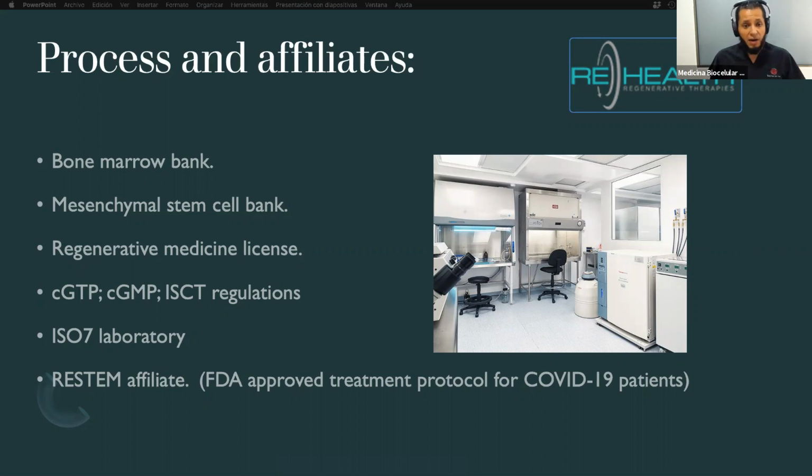At the same time, about the facilities, as you can see in the picture, this is an actual picture of our laboratory. The laboratory is built under ISO 7 clean room standards. So perhaps for some, it's a little bit overkill, way too much just to manipulate, let's say, bone marrow stem cells. However, it conveys peace of mind for our patients at the same time as it allows us to expand into different areas such as dendritic cell therapy, natural killer therapy, as well as exosome therapy and harvesting.